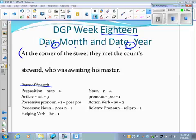At the corner of the street, they met the Count's Steward who was awaiting his master. And at the corner and of the street jump out at me as prepositional phrases. That means they start with a preposition. So I'm going to label those. So we have two prepositions already listed, and I know that prepositional phrases end with nouns or pronouns, and both corner and street are nouns.